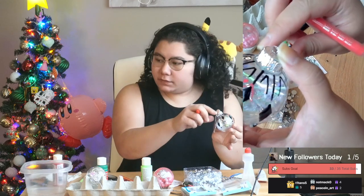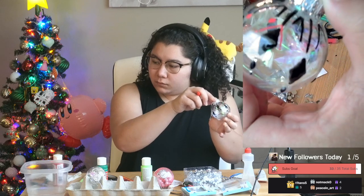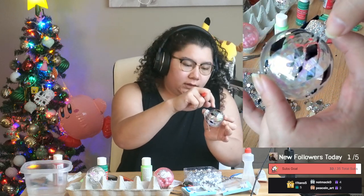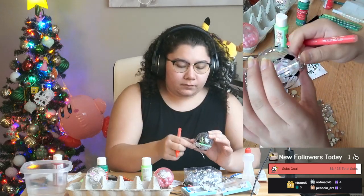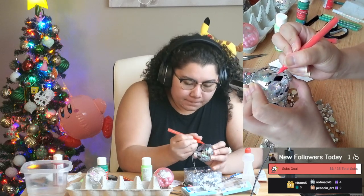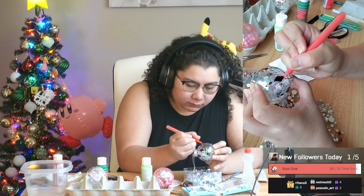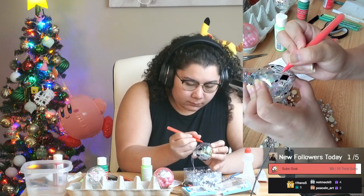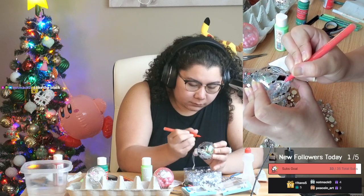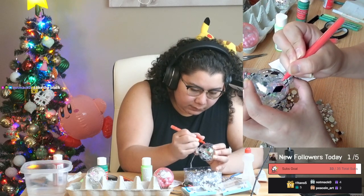And I added this, did a line and then a dot, just to kind of accent the diamond shape a little bit more. So I don't want it to be too overpowering. I don't want it to take over the black shape.